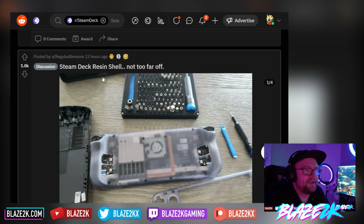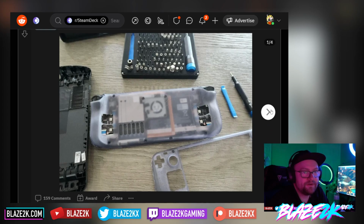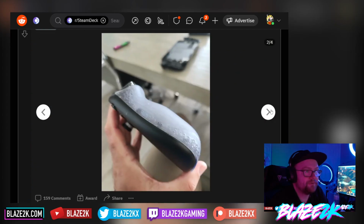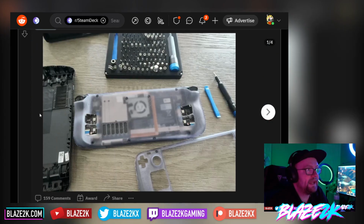Oh my goodness, dude. So I've been wanting one of these SLA 3D printers. If you don't know, I've got an FDM 3D printer right now behind me. It's called a Prism Mini. My wife got it for me as a Christmas present. And it lets you 3D print anything, essentially.